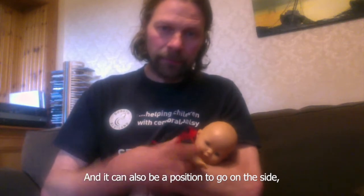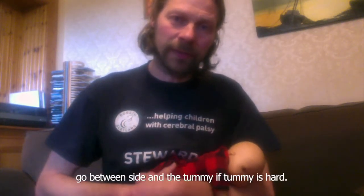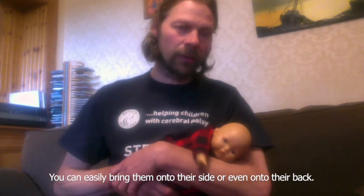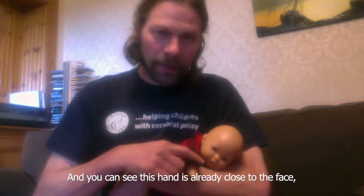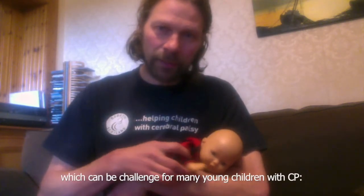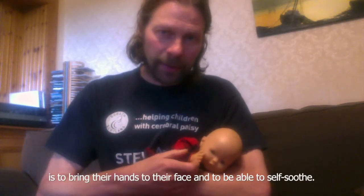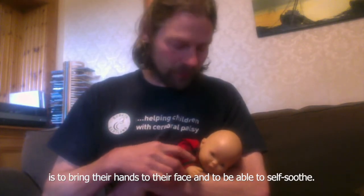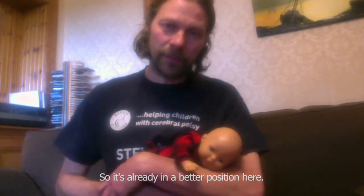And it can also be positioned to go on the side, go between side and the tummy. If tummy is hard, you can easily bring them onto their side or even onto their back. And you can see this hand's already close to the face, which can be a challenge for many young children with cerebral palsy, to bring their hands to their face and to be able to self-soothe. So it's already in a good and better position here.